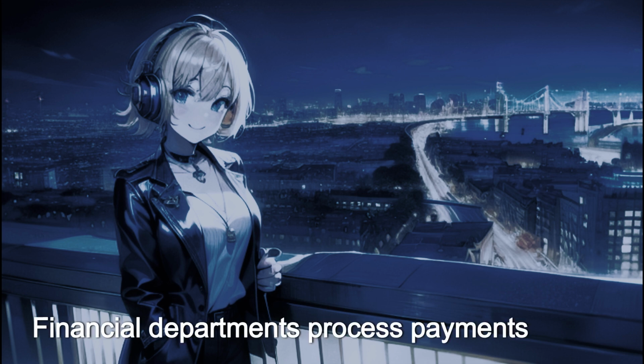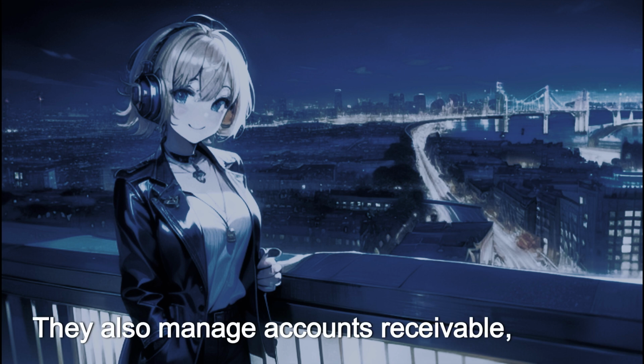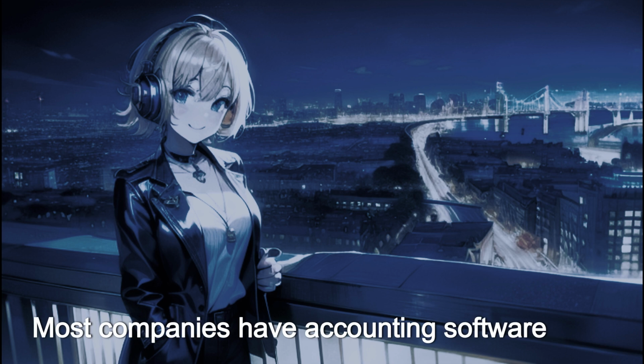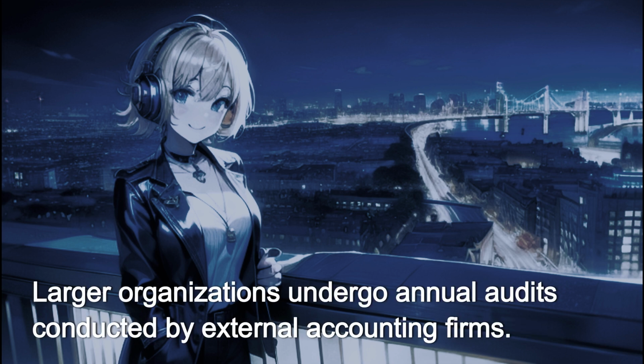Financial departments process payments to vendors and suppliers. They also manage accounts receivable, which includes money owed by customers. Most companies have accounting software to record financial transactions. Larger organizations undergo annual audits conducted by external accounting firms.